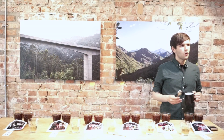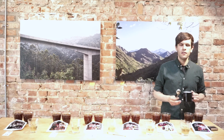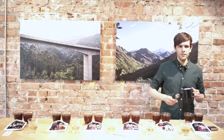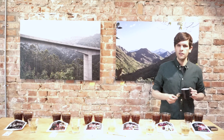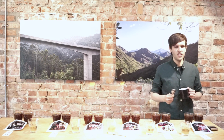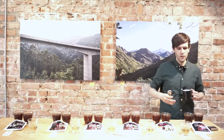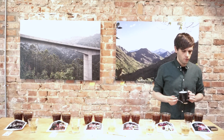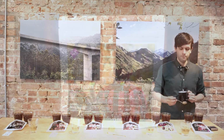What I'm getting out of this coffee is raspberry, kind of delicate berry fruit, along with brown sugar. So it's nice and balanced. It's really sweet. It's kind of like a raspberry olive oil cake, if you see what I mean. Not like a fresh, bright, acidic raspberry, but really sweet and elegant and lingering. Really nice, all around coffee.